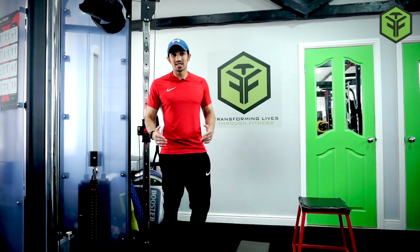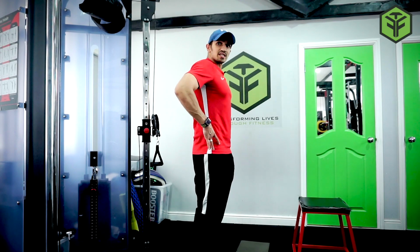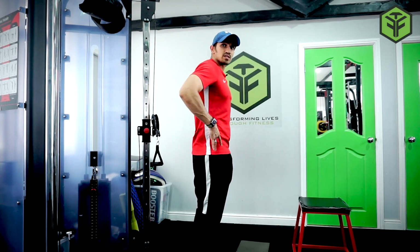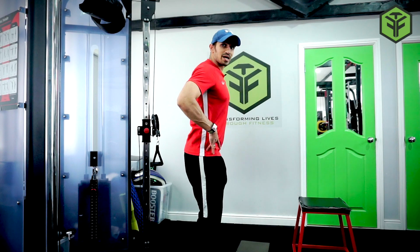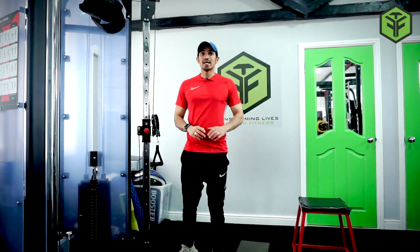And how would you know you've got anterior pelvic tilt? Look in the mirror and see when you're standing straight, if your back's straight, or if you've got this sort of curve going, your bum's going back a bit, and you've got this dip in your lumbar region of your spine, okay? How do we fix this?